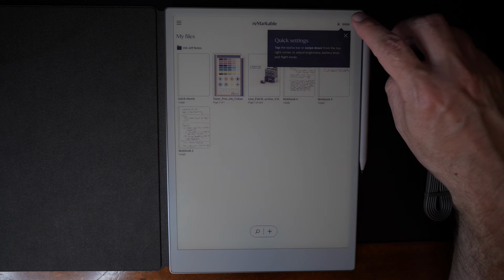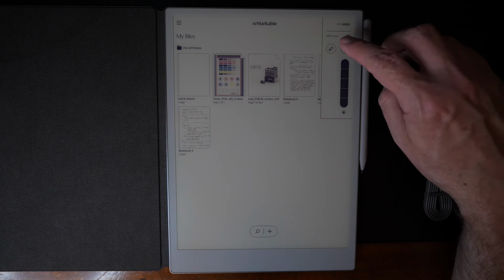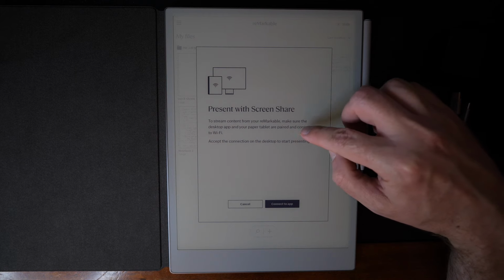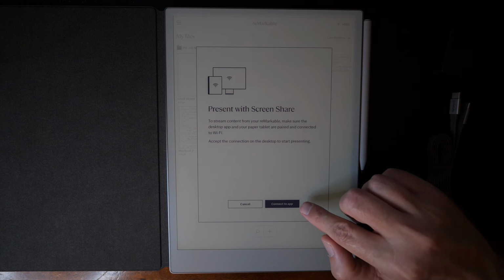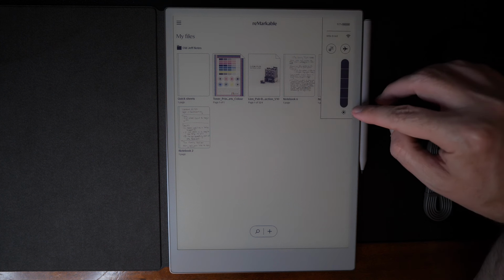And there's quick settings here. Okay, so there you have the Wi-Fi. What is this? Okay, screen share. Cool. So this is basically sharing your screen on a Wi-Fi network. I'm presuming that you have to use it to the app. Okay, I was going to say, normally you see this using a window browser, but here you have to use their desktop app, which is fine. Okay, excellent. And then here you've got airplane mode, and then this is the front lighting.